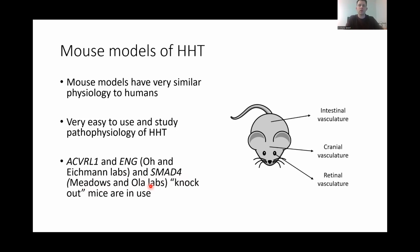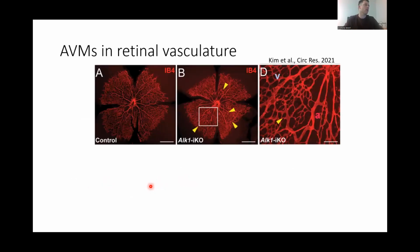And so just to give you an idea of what this looks like, this is a retinal vasculature of a mouse, and it's really quite beautiful, the morphology and the shape, the architecture of the vasculature. So in the control, you have pretty normal. When you knock out ALK1, hopefully you can see that there's this AVM right here. And if we blow it up, you can see the artery here that turns into the AVM right back to the vein. And so you have that direct connection.